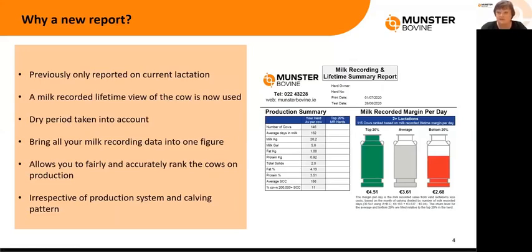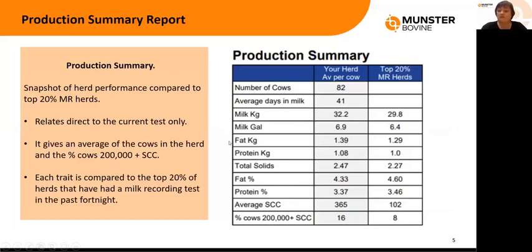It doesn't matter what sort of a calving pattern you have. Irrespective of all of that, we can fairly and accurately rank the cows in your herd based on production. So on the first page of the report, we have the production summary, and that gives a summary of your last milk recording. But what it also does is it compares your herd to the top 20% of herds that have been milk recorded in the last fortnight for each trait.